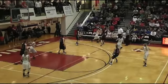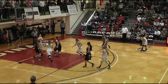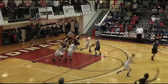Fredericktown lobs it over the timeline. That's to Burns. Burns caught in a double team. Tries to pass it out of there. Loose ball. Burns got it back. Burns hands it off. Tonjum looking for a drive. Lost that one. Merritt steals it away.